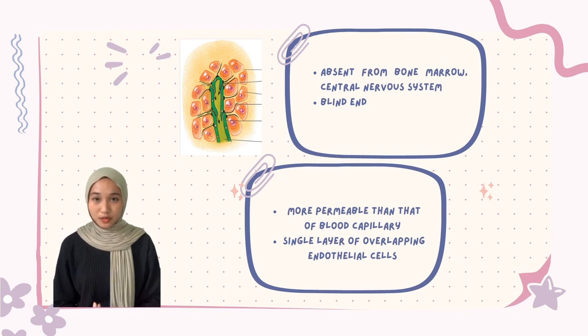Different from blood capillaries, lymphatic capillaries are more permeable as they are not covered by smooth muscle cells. Lymphatic capillaries also have a single layer of overlapping endothelial cells which act as a one-way valve that permits the entry of fluid and solute but prevents their return to the intercellular space.